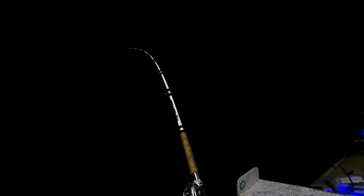Night number 2 had some hot action right from the get-go. We started off with this nice little 32-incher right here. So we got our first fish of the night. It was on a suspended rod. It started to swim away on me, and I looked over and there's a fish up at the surface.